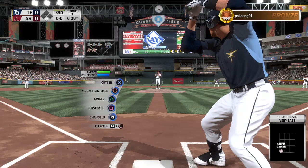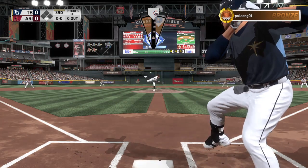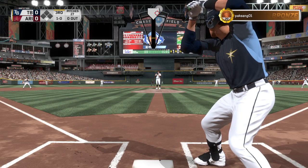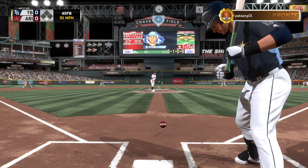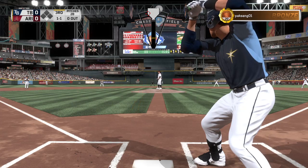Here's Jed Lowry now. He'll look to get something going here in this scoreless ball game. Second baseman. And that misses inside. 1-0. Into his windup. Here comes the 1-0. Takes a knee-high fastball. 1-1. Now the pitch.